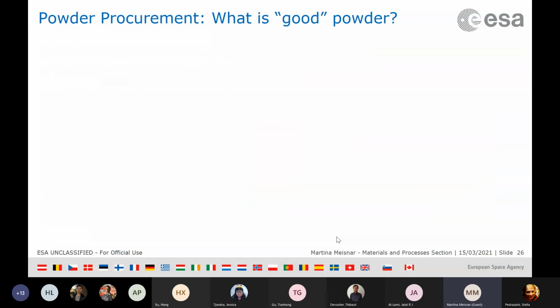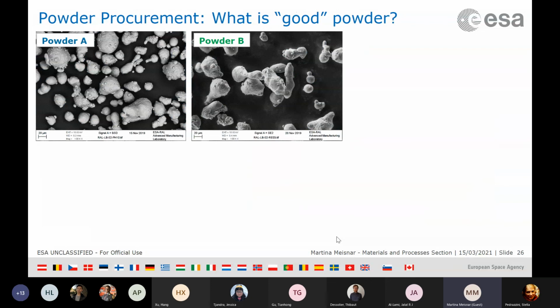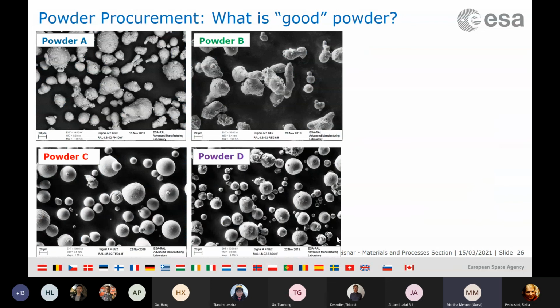Something else, I hope I still have time, is what I personally am looking at in the lab in Howell: powder, the powder supply chain and powder procurement for additive manufacturing. And the main question is, what is good powder? So as a quick teaser, more than anything because of the time, these are 4 powders that are ordered to the same procurement specification by 4 different companies.